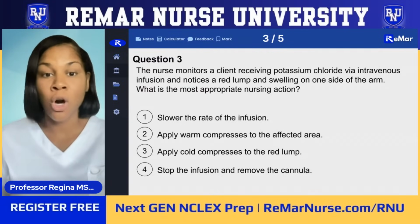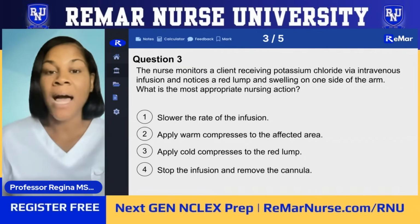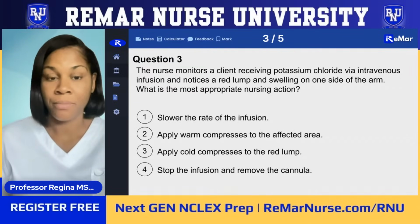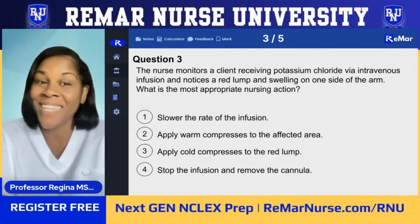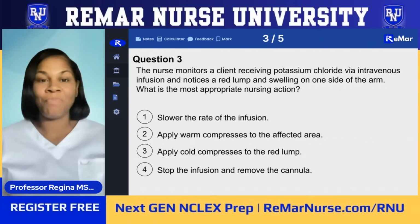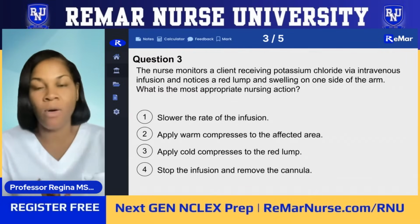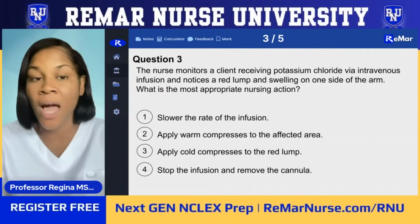Number 1, slow the rate of the infusion. 2, apply a warm compress to the infected area. 3, apply a cold compress to the red lump. 4, stop the infusion and remove the cannula. This is good too. What should you do if potassium is being administered, but this happens? Red lump, swelling on one side of the arm. What should you do?